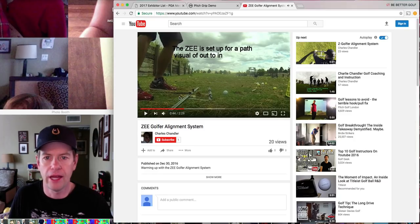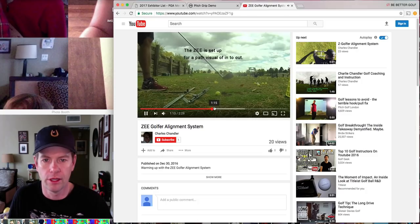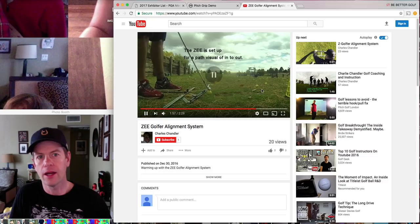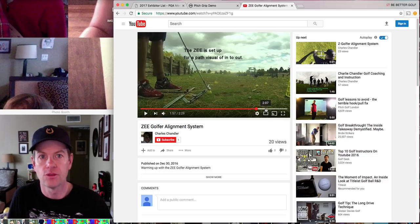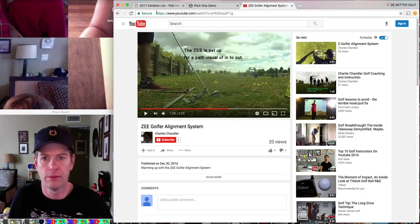Can set the path for in-out. This is the type of thing I think would be useful for an instructor if you're trying to get somebody more in-to-out or more out-to-in. It's pretty versatile. If you make a product too versatile, it's really good for instructors who know what they want their students to do, but it becomes kind of useless for a regular golfer because they don't know how to set it up in order to make them better.